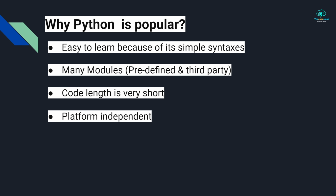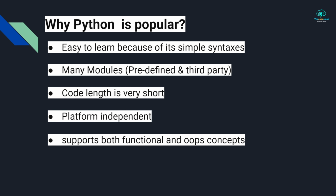Python is platform independent. A Python program can run on any kind of operating system. Python supports both functional and OOPS concepts. Functional programming is often used in scripting and OOPS is used in web and software development.